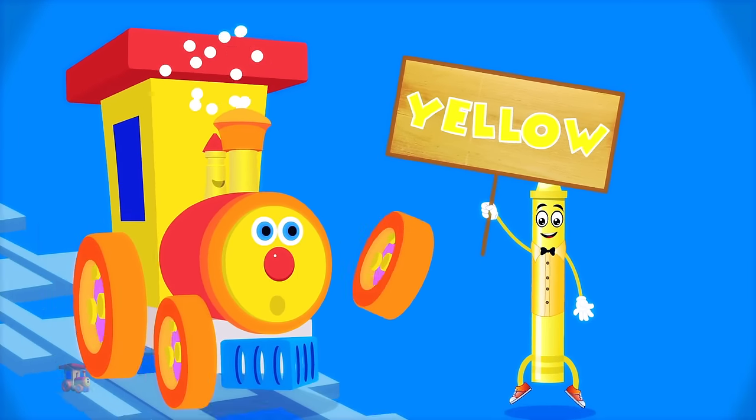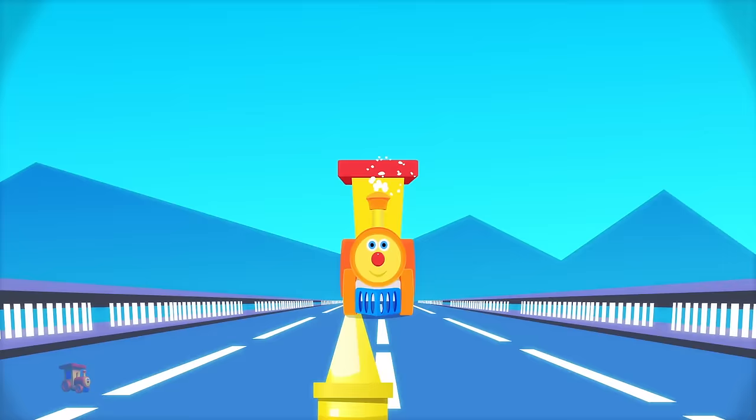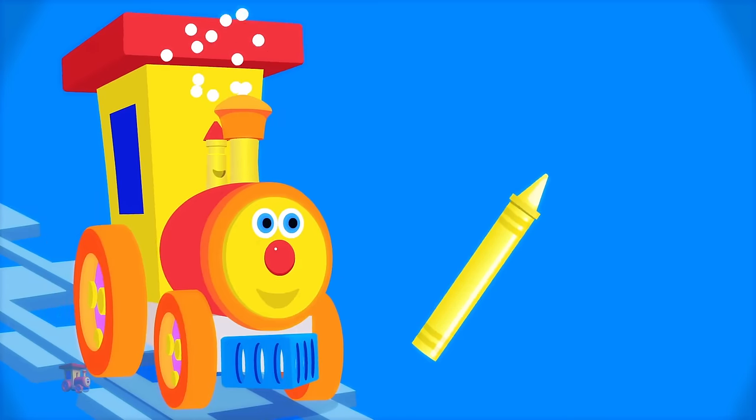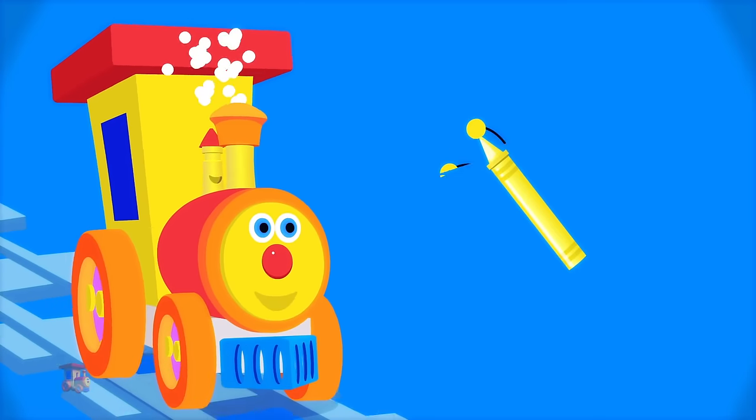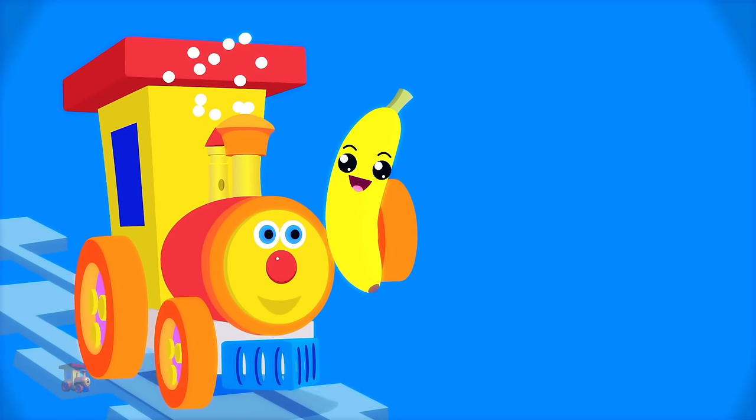I like the color yellow, I like the yellow sun. I like the yellow flowers, I like the yellow roads. I like yellow cabs and yellow bees too. I like yellow bananas that I like to eat with you.